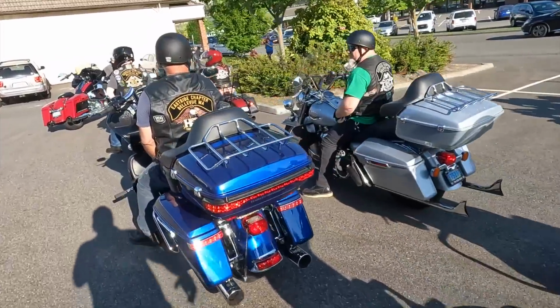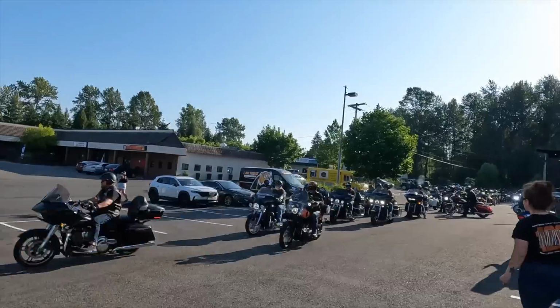Ladies and gentlemen, now we have got a convoy. So today we got the East Side chapter leading us out. They're gonna get us out of the city safe. Let's take a ride.